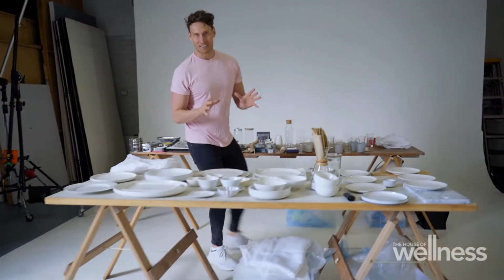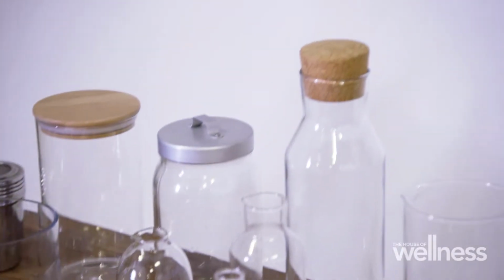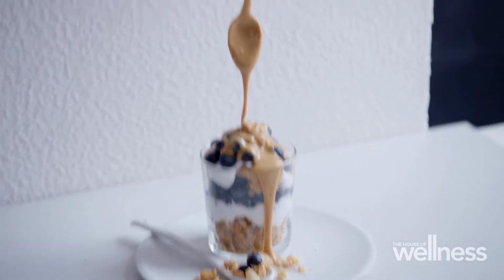Right here, you'll see something that's very different to other books. It's all neutral, or it's all white. That is because for this book, the food has to shine. That is the hero. Now, if you come through here, you'll see that after all the hard work in the kitchen, pairing it with the perfect prop, you end up here, where we have to capture a dish that jumps off each and every page. How's that? That looks good.